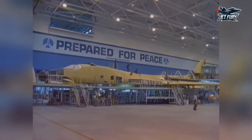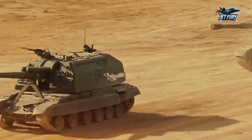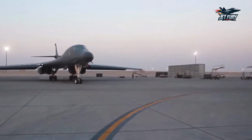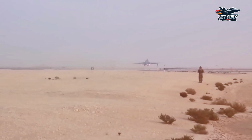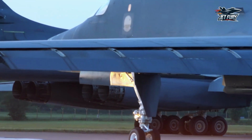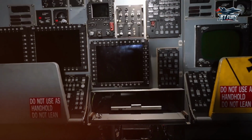The B-1 Lancer's arsenal is not limited to bombs and missiles. It is also capable of deploying naval mines, electronic warfare equipment, and high-tech surveillance tools to support military operations. This makes it one of the most multifunctional aircraft in the U.S. Air Force. One of the most exciting new upgrades to the B-1 Lancer is its ability to carry hypersonic missiles, which travel at speeds of over 5 times the speed of sound.